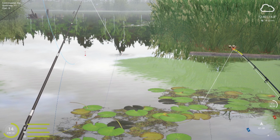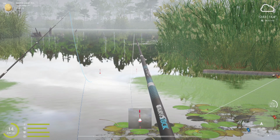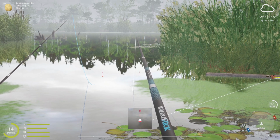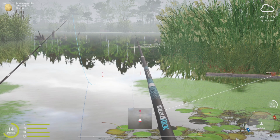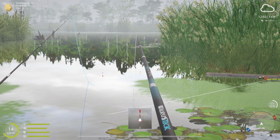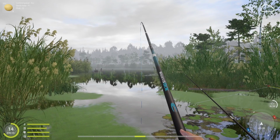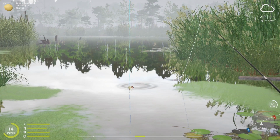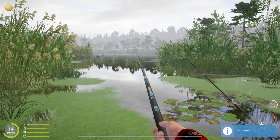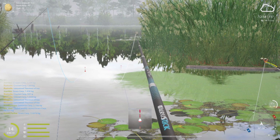I really need to get a new float for rod two that's not white. So impossible to see in the clouds. See the circles in the water that was telling me it was moving, but I couldn't see the actual float. Just barely a marker. There is something on the bottom rod. I think I just missed a bite here on two.